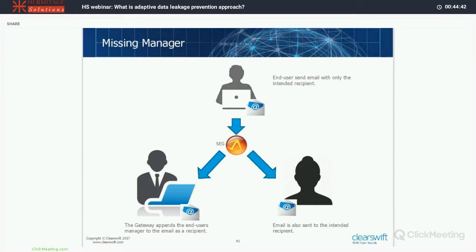So as well as that kind of function where the manager has to be the person responsible to say yes or no the email can be released, you can also enforce a policy where users have to CC their managers in any kind of communication, otherwise it is done for them automatically. So the idea is that the gateways are able to plug onto your Active Directory solution to find out who the manager of the user is and to enforce the policy where the manager's email address is CC'd in the email.